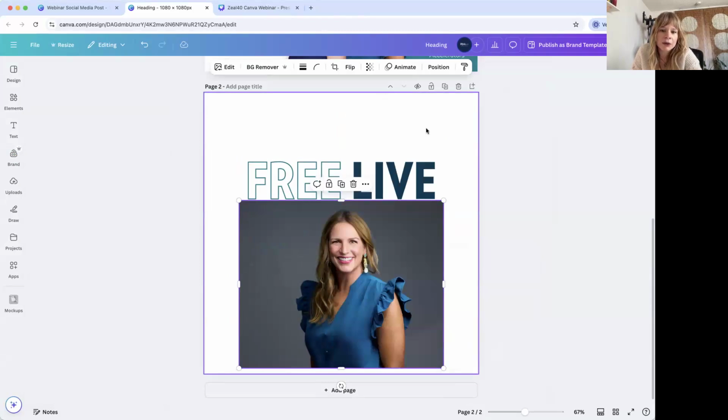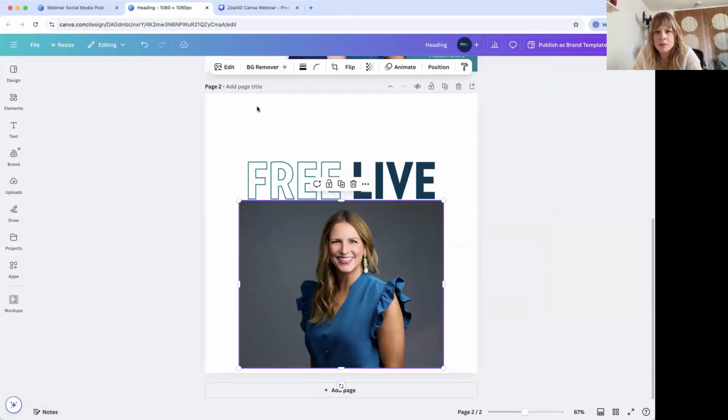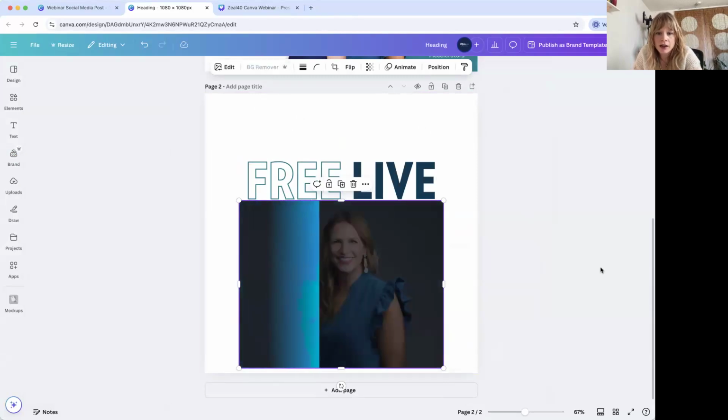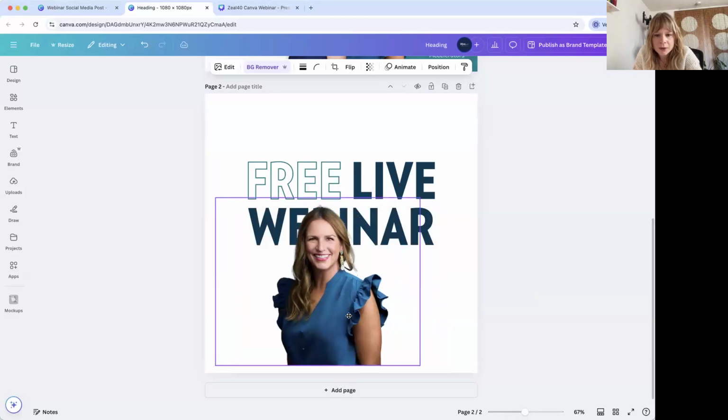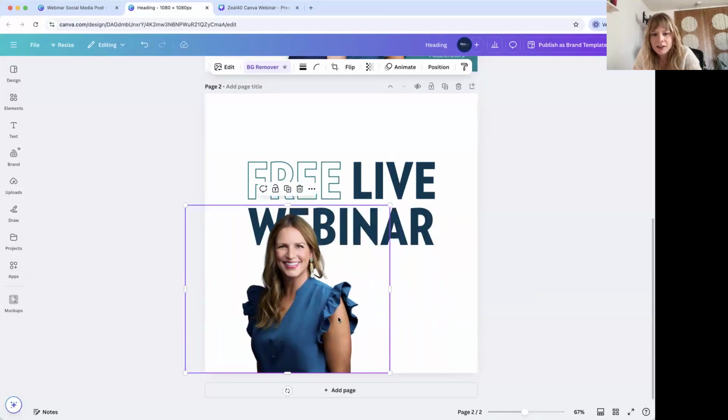And Canva has a really fun feature where you can remove the background. Now it's not always perfect, but a lot of times when you have a singular subject on a very plain background, it does a pretty good job. So we'll see how it does with this. So I'll just go up to background remover here and click that. And boom, it did a pretty good job. So it cut Stacy out from her background here, and it looks pretty good.